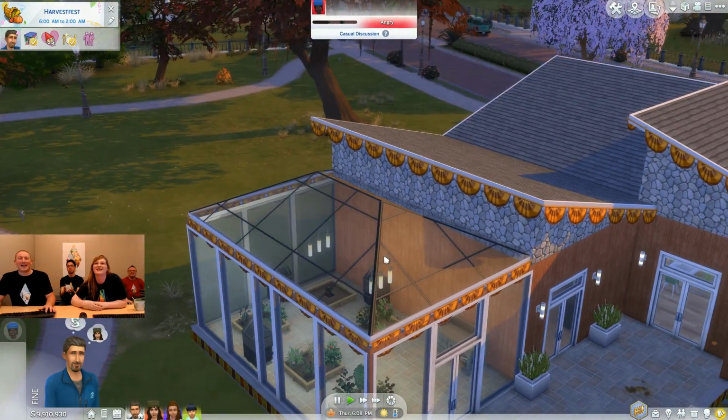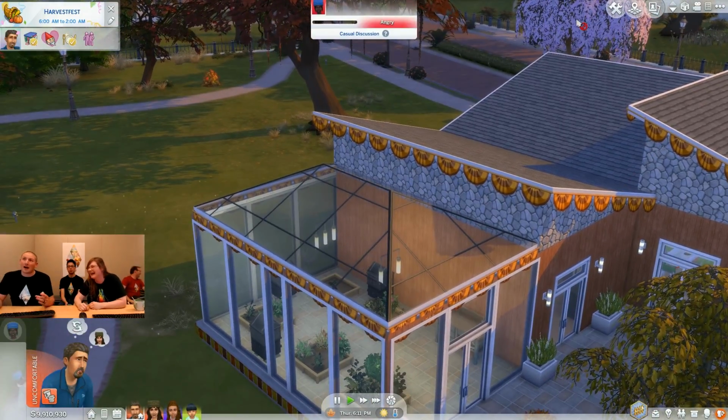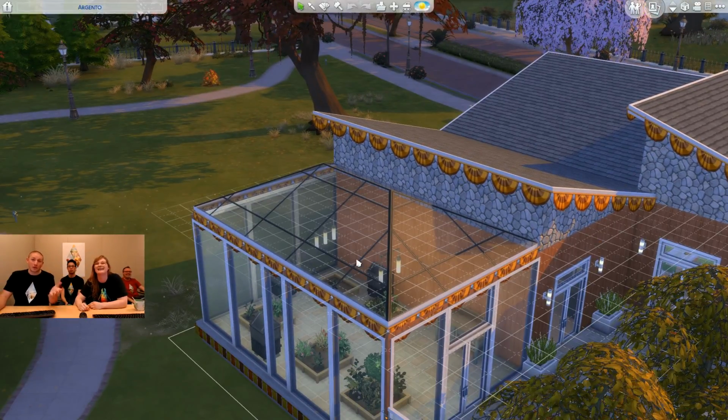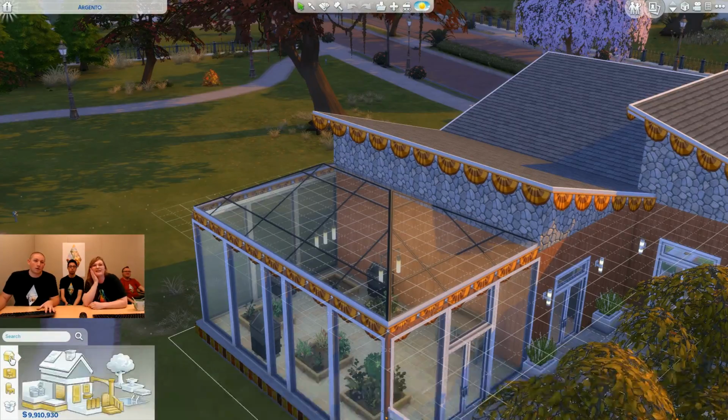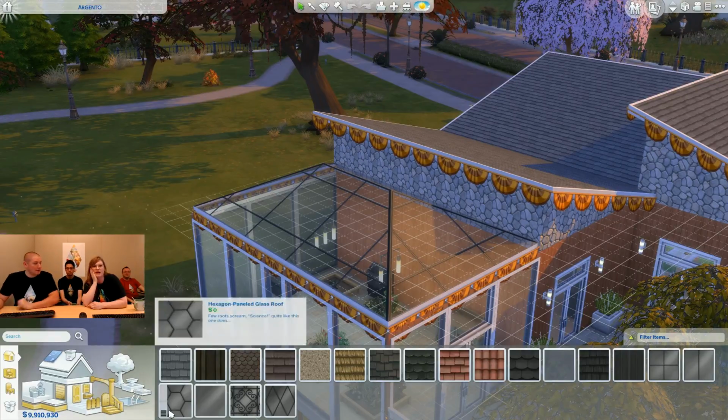This is one of Jill's features. We can really quickly go into Build Mode to show you how these work. When you click over here, you can go into Roof Patterns, and you'll see six new options. They're all different.